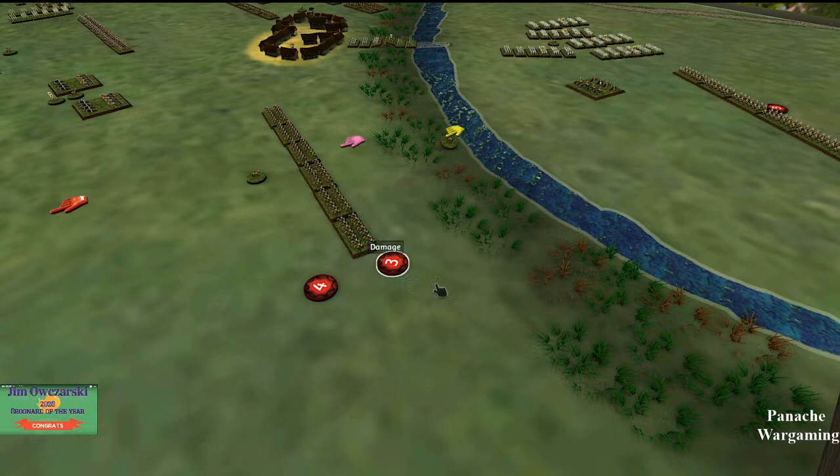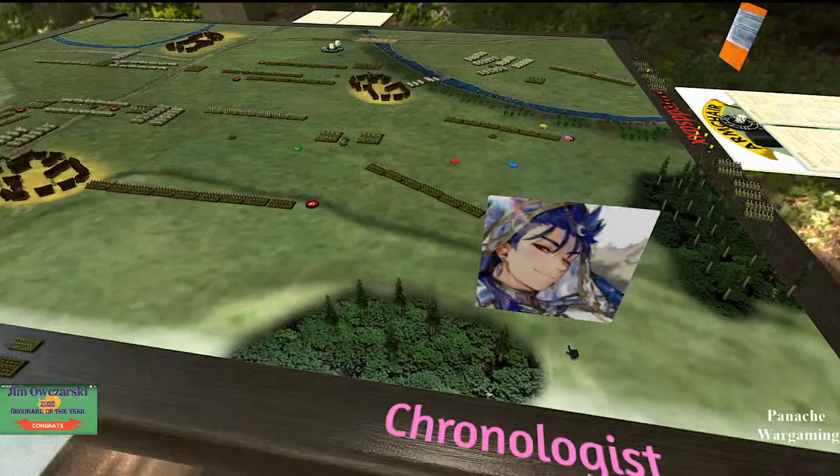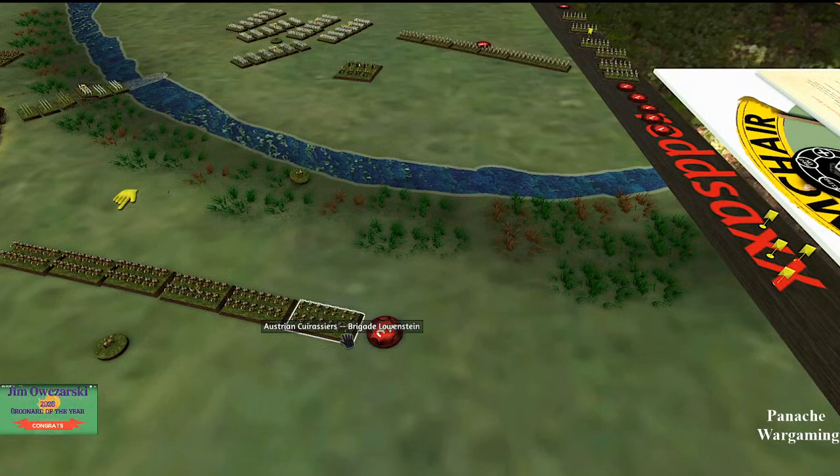Now that both of our commands are now permanently broken. Correct. I could keep going. No, you're shaken now. Oh, okay. Yep, now I'm shaken. Yep. All right, because you hit. That's 3 hits. Oh, okay.